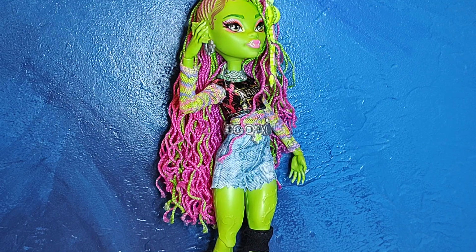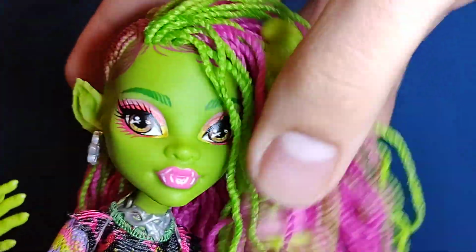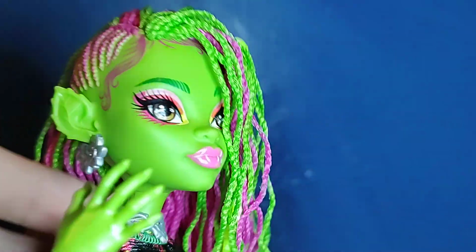Anyway, Venus is a wonderful step in the right direction, and I love her, okay? She is amazing, and I cannot wait to get another one to restyle, although that will take a while because she is incredibly popular right now. Anyway, let me know what your thoughts are in the comments.